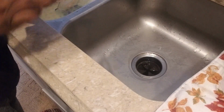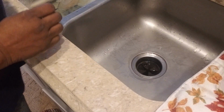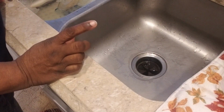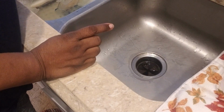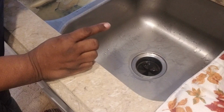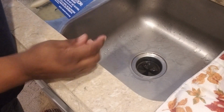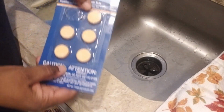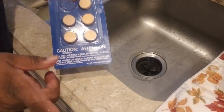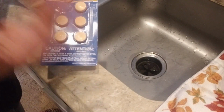So maybe it says you have to use it 2 times a week. So we're using it on Sunday, and I'm going to put it down there again on Wednesday. And I'll come back with another video and let you guys know how this one did. But so far, this drain freshener tablet may be an epic fail too. Because for my rating from 1 to 10, this gets a 0 because I don't smell anything.